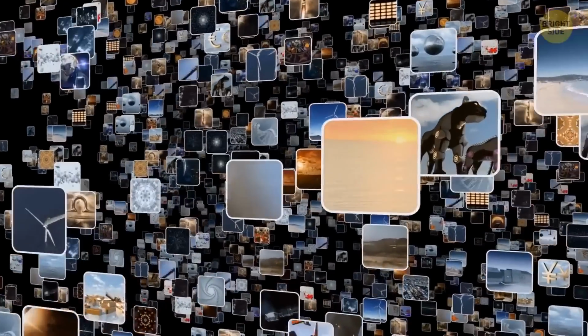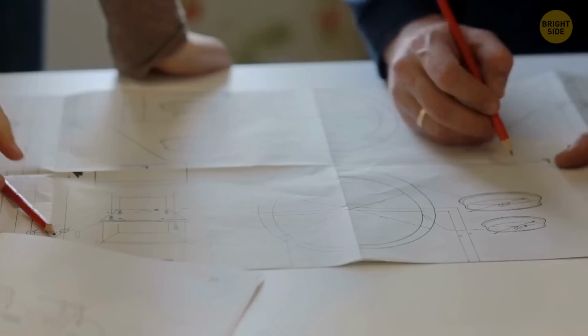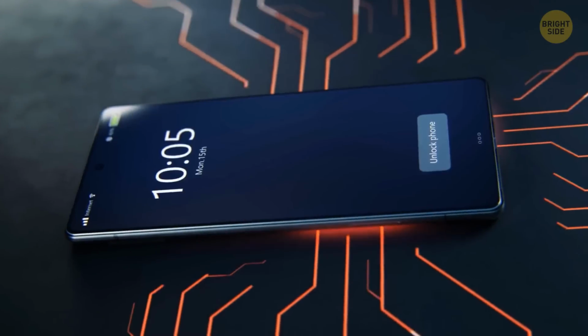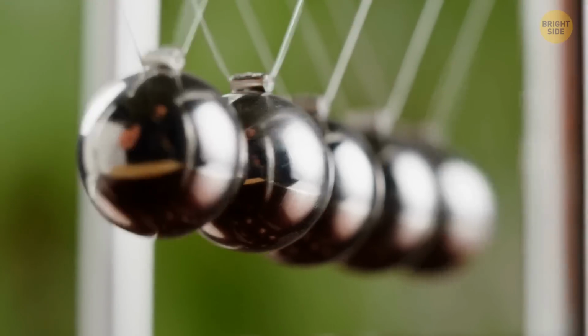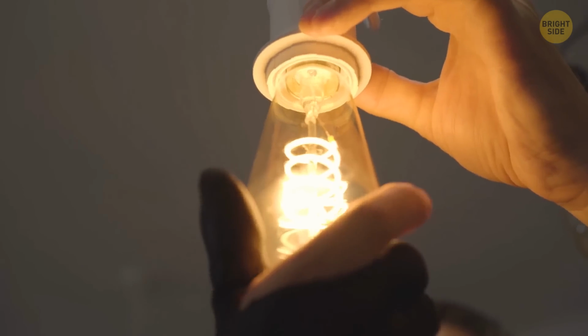Design shapes the world around us. The chair you're sitting on while watching this was carefully thought out by a designer. The same goes with the table where your smartphone is right now. Some designs are just so ingenious, we can't help but be mesmerized by them. From simple to complex, let's have a look at some of them.